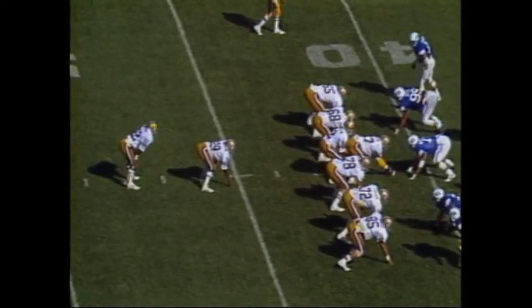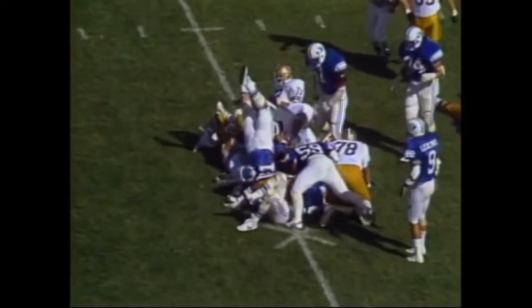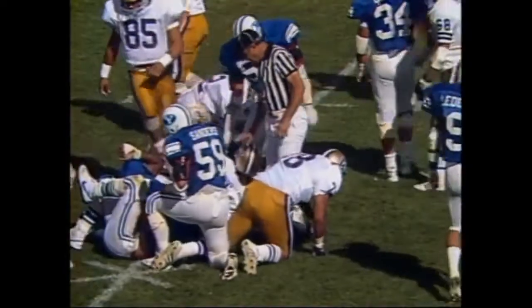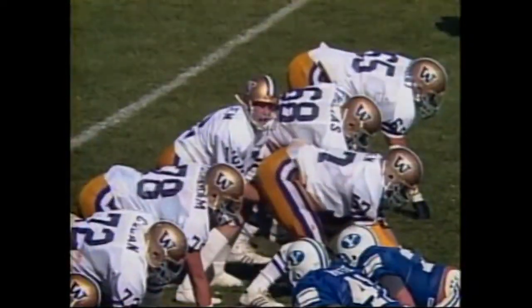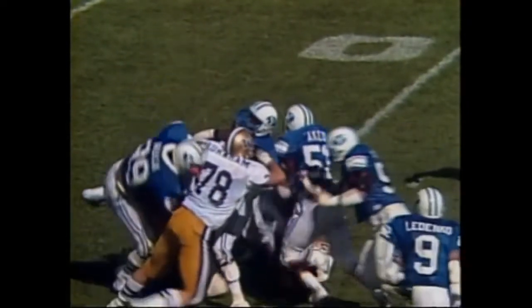Millen, I formation. That's a handoff to Weathersby, and there simply is no hole there that time. Great job by the defensive line. Steve Sanders, Laticeo, Sean Knight just stacking it up. Look right there, Sean Knight just standing his man up. Leon White stands his man up and just isolates him.